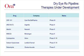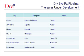And then there's a few companies, Argentis and Nascent and Allergan, that are looking at different topical hormonal therapies for dry eye. Again, we see a very high prevalence in postmenopausal women of dry eye. So if we can apply different testosterones and different androgens to the surface of the lid margin, we hope that ultimately this is going to increase their lipid production both in volume and in quality.